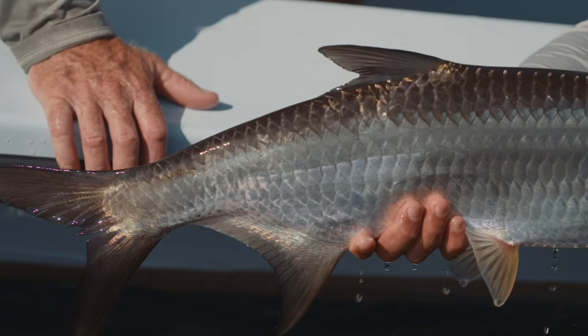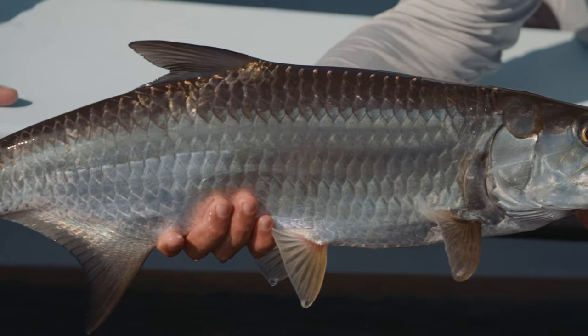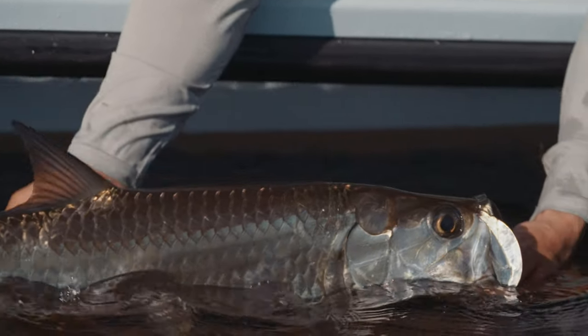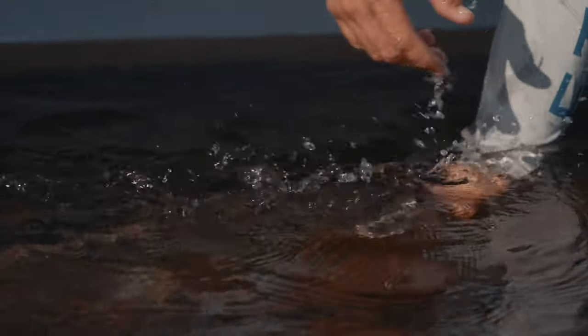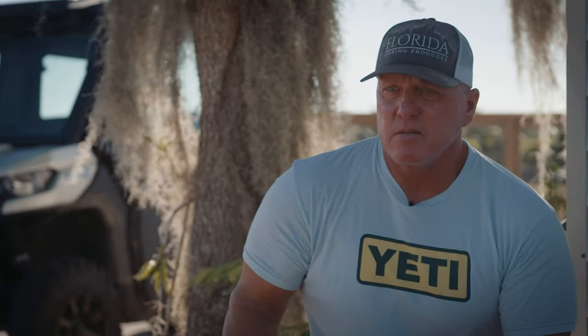Tarpon is definitely my favorite fish to chase, regardless of with a fly rod or what have you. Big tarpon, especially. But the little ones are just as fun. You hook these little guys, they do everything the big guys do. They jump, they run, they're in shallow, clear water where you can see them. They eat flies, they eat lures, they'll eat bait. It's a great fish to catch.